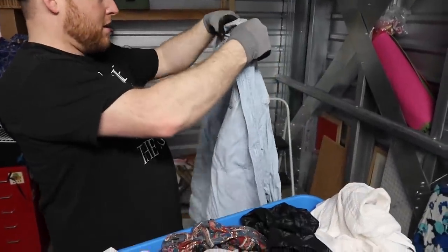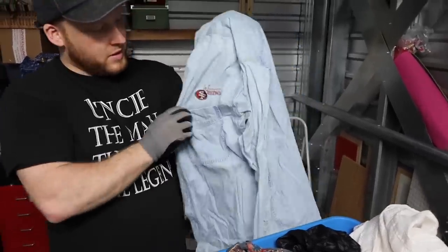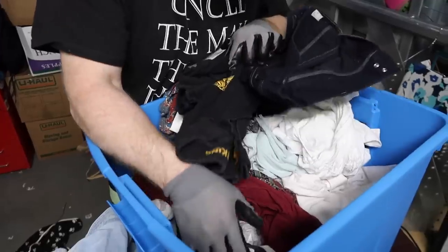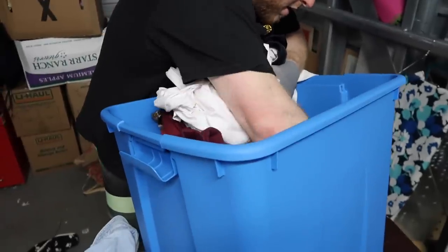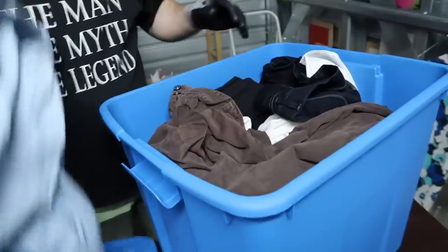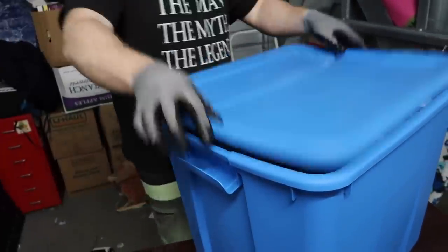Is that another one? What is it? Nope, Lee Sport. It's a vintage Lee Sport. But still, I mean, this will sell. That old big logo stuff, that's not a big logo, but the old stuff's coming back, man. People love it. Even the kids are wearing it now. Dang, son. Those are not going to the garage, so look. List those bad boys.